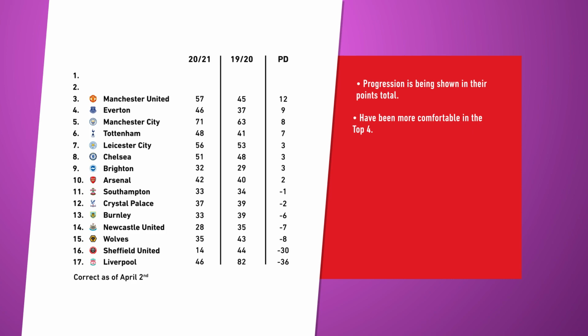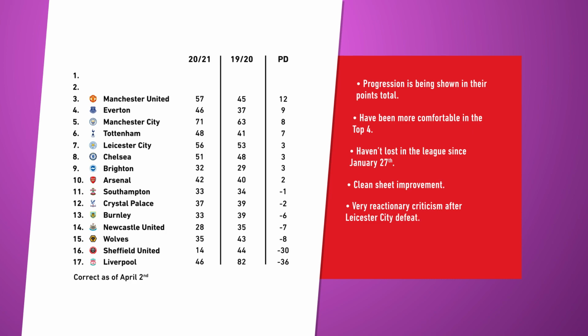The crazy thing with Manchester United and Ole Gunnar Solskjaer, 1 loss and all the criticism comes flooding in. They haven't lost in the league since the 27th of January, that 2-1 defeat to Sheffield United. Since that result though, in the Premier League they've won 9-0 against Southampton, 2-0 away at Manchester City, and then their most recent win was a 1-0 win against West Ham. 4 clean sheets in a row for Manchester United in the Premier League. They also then won 1-0 away at AC Milan. Then they lose 3-1 to Leicester and they get a load of criticism. There is improvement and progression being made. He still needs to be backed in the summer transfer window.